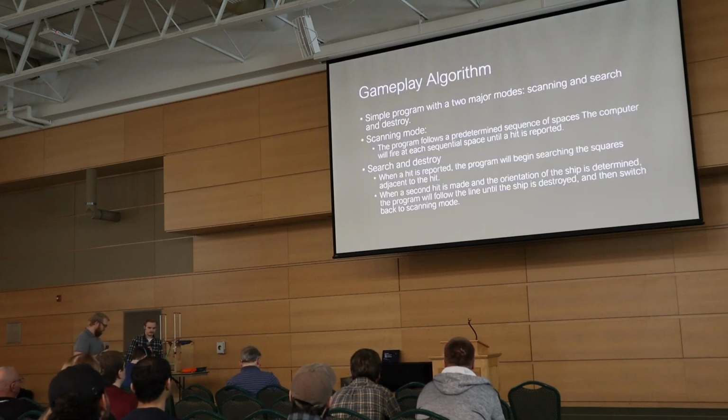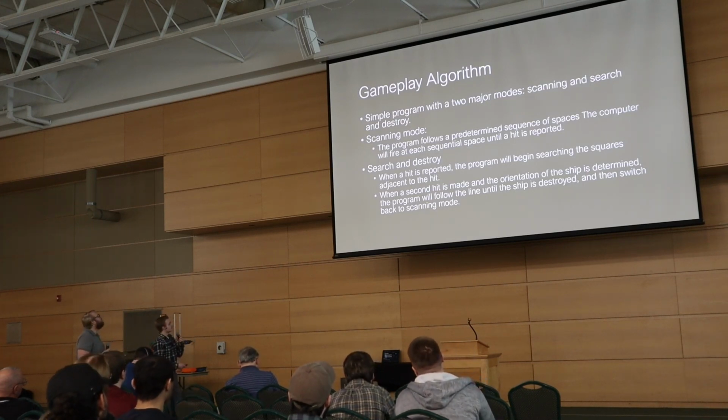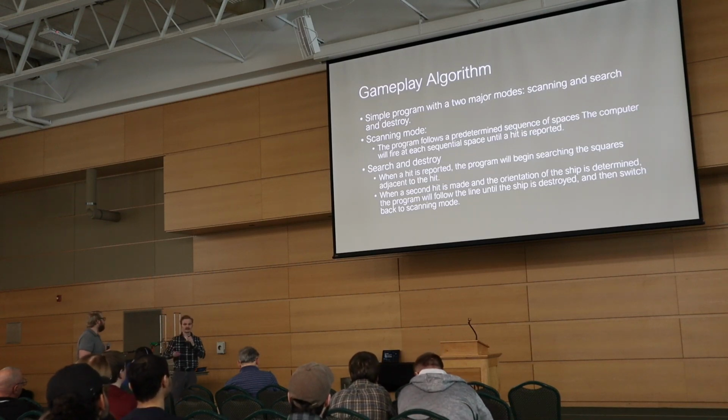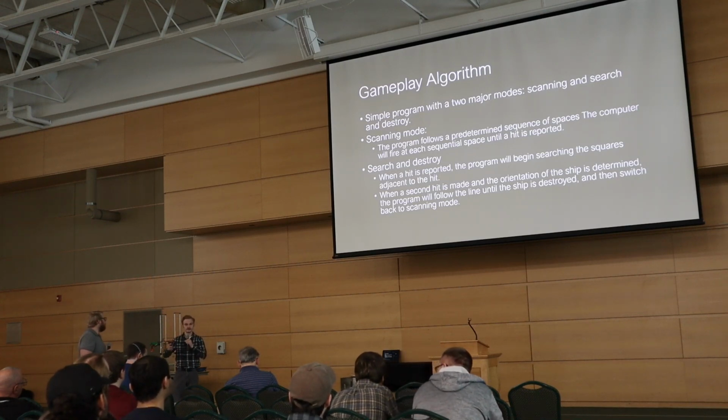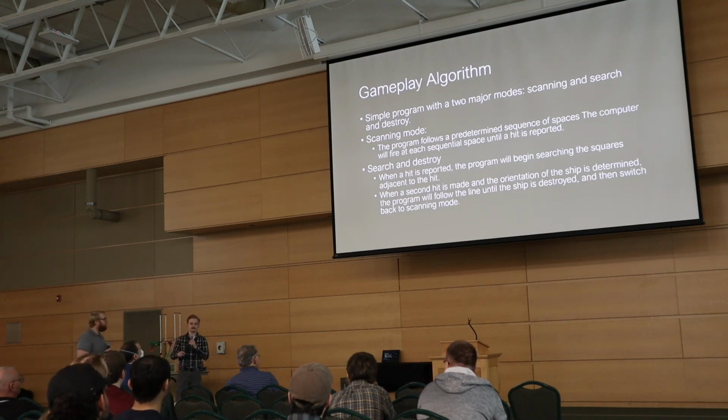Okay, so the basic idea that we thought up to develop our software that plays the game is that it's going to have two major modes. At any given time, the software will be in searching, or scanning, mode, which will just follow a predetermined sequence of space coordinates that we've punched in. It'll scroll through those and shoot at each of those coordinates, and just follow that list, basically.